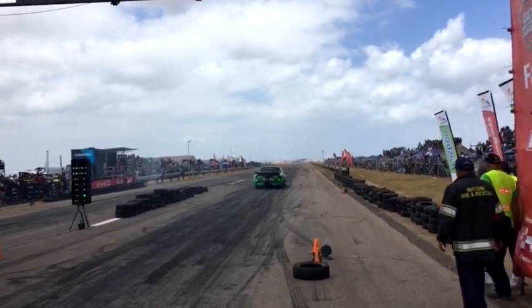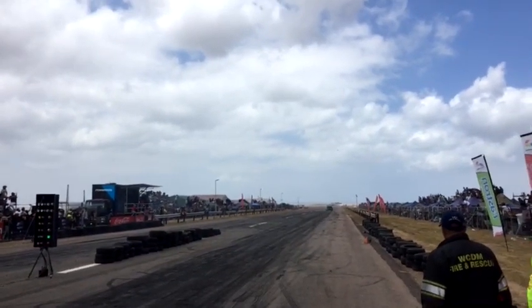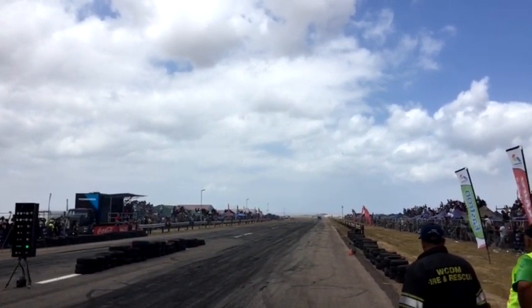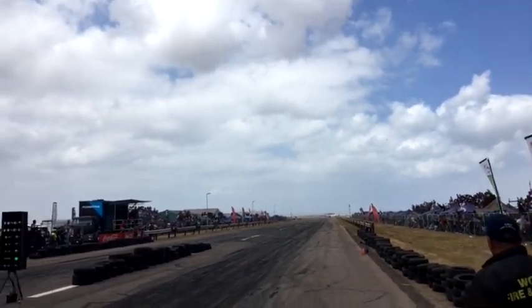Goes easy off the line and he's going to light it up. Boost kicks in and the tires light up. He's going to hold that down. Car's going straight. This is going to be an interesting time.